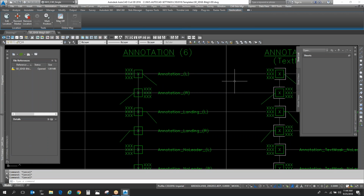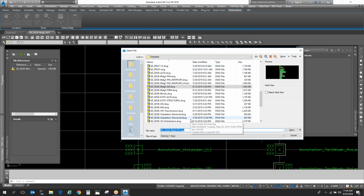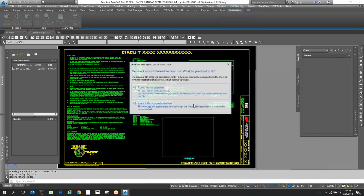Be patient for about 10 minutes here. Sheet sets, right? This is very, very important. We need to change the way you guys are doing sheet sets, all for the better, I promise. So I'm going to use distribution sheets.